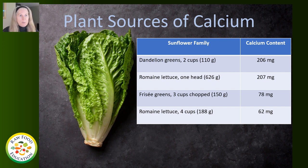This next table shows plants from the sunflower family. And as you can see, dandelion greens, which are actually my favorite leafy green, and romaine lettuce are notable sources of calcium when you consume them in quantity. So for example, here we've got 2 cups of dandelion greens, 206 milligrams of calcium, that's really good. And then 1 whole head of romaine lettuce. And when I say 1 whole head, I'm talking about a very large head of romaine. As you can see, what it says here is 626 grams. That will give us 207 milligrams of calcium.